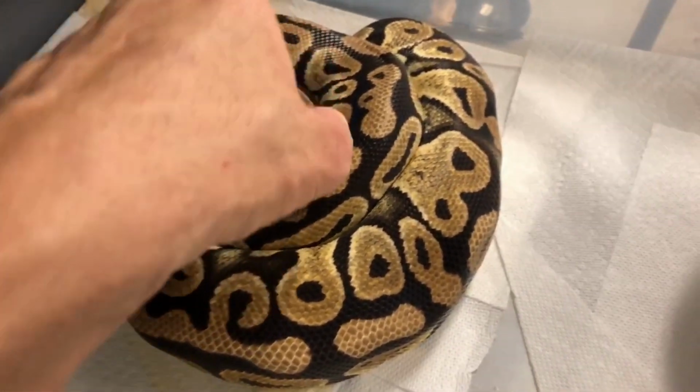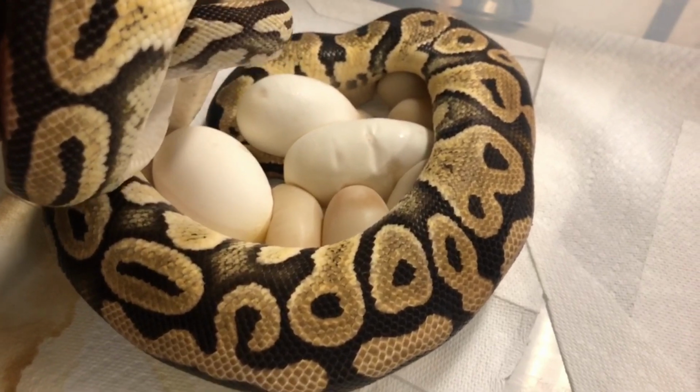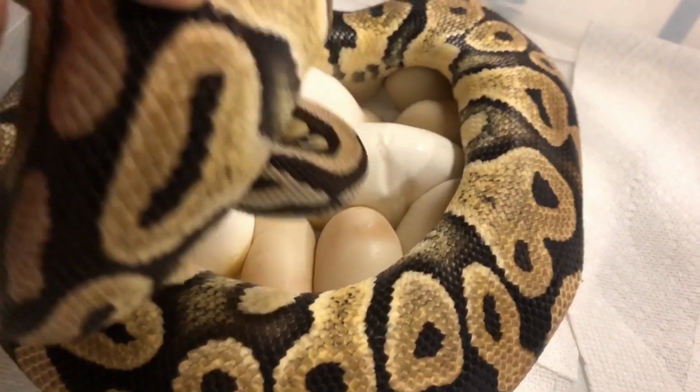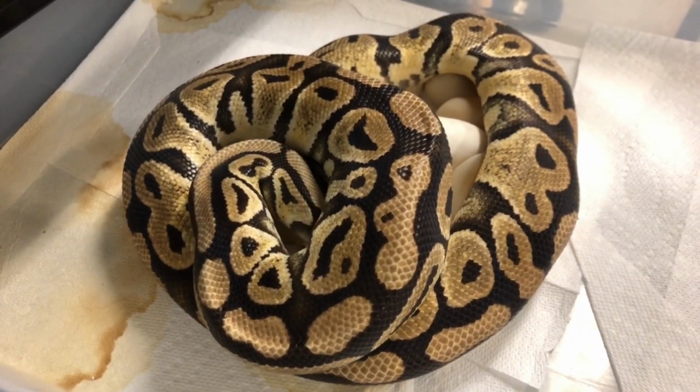Let's take a look. She's not too happy, obviously. There's a bunch of slugs in there, and a couple good eggs. It looks like there's 3 good eggs in there. We'll take her off, and then a bunch of slugs. But the fact that there's 3 good eggs is a really good sign. We'll pull her off, and we'll put those eggs in our egg box and put them in the incubator.